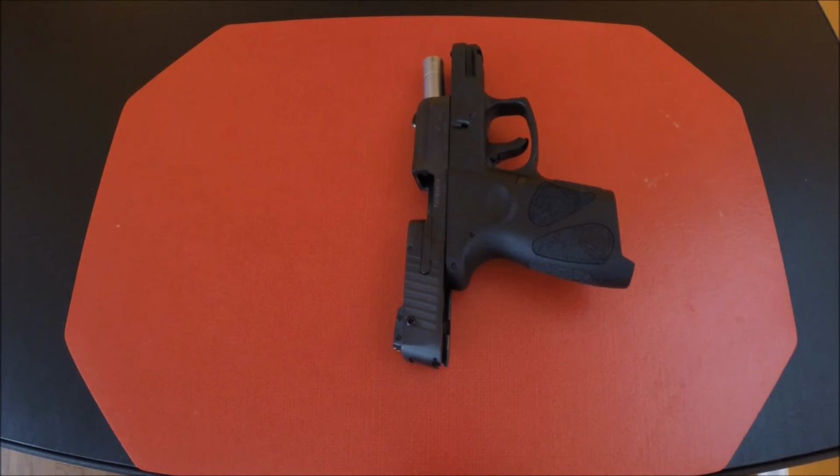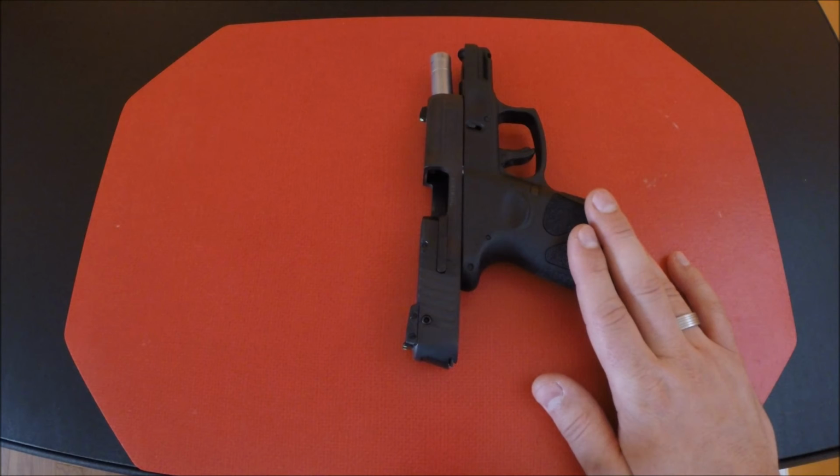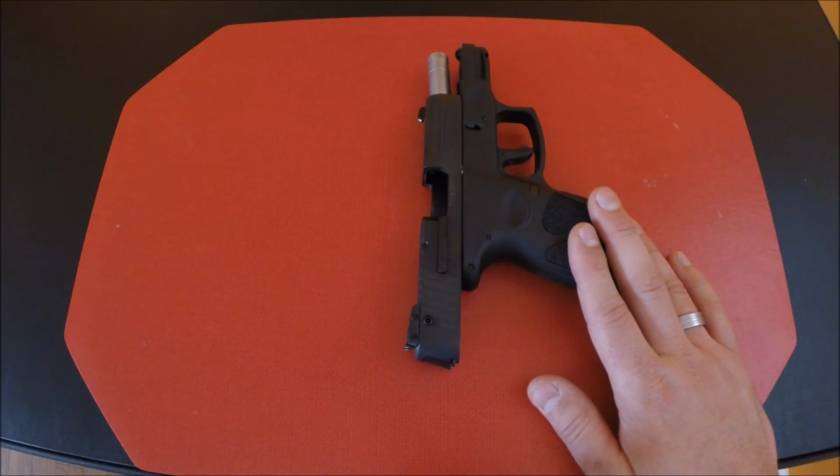So to recap, firearm safety: always keep it pointed in a safe direction. Second, always keep it unloaded until you're ready to use it. Third, finger off the trigger until you're ready to shoot. Fourth, always know your target and what's beyond it. Firearm etiquette: anytime you place a firearm down, it should be clear to everybody walking by that it is unloaded and safe.